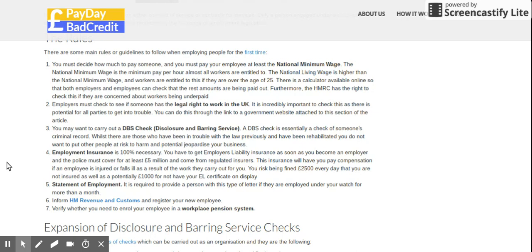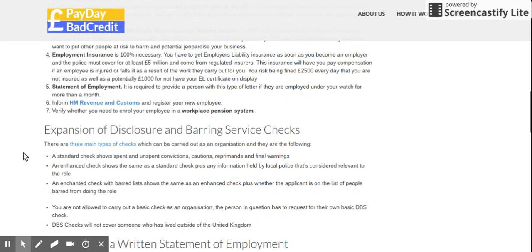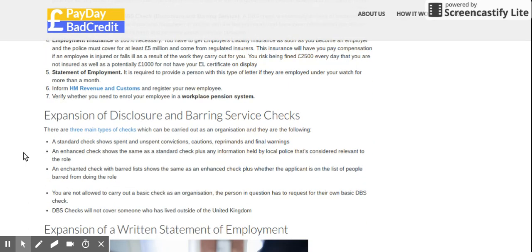There are three main types of checks that can be carried out under Disclosure and Barring Service checks, otherwise known as DBS. There's a standard check, which checks spent and unspent convictions. It's also important to remember that DBS checks will not cover someone who has lived outside of the United Kingdom.